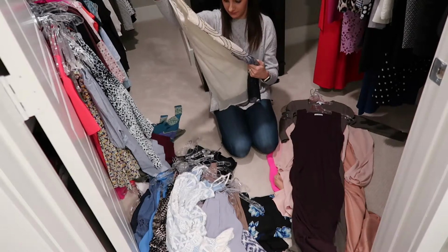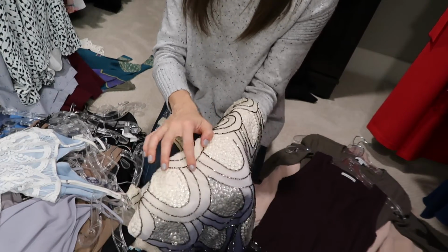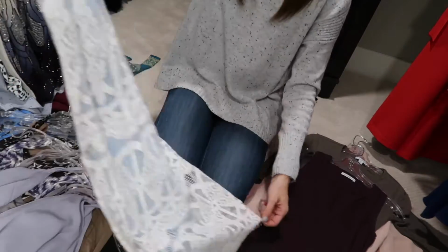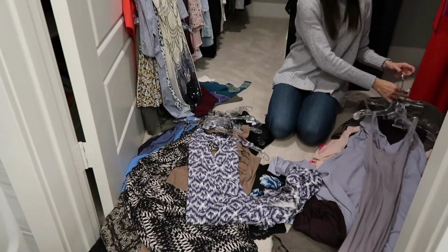Now this dress is covered in sequins, and you can see I'm pointing out that there are multiple spots where some of the sequins and beading have been torn off. So it's something that I'm going to get rid of. It's probably beyond repair. I originally put it in the pile and thought that there were just a couple of spots where there were beads missing, but there's actually quite a few.